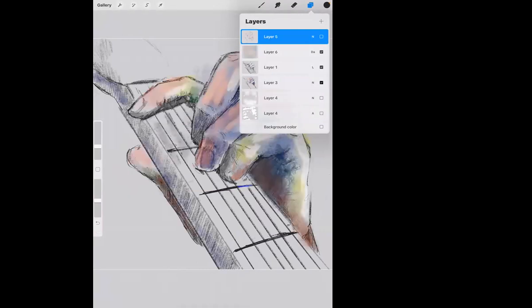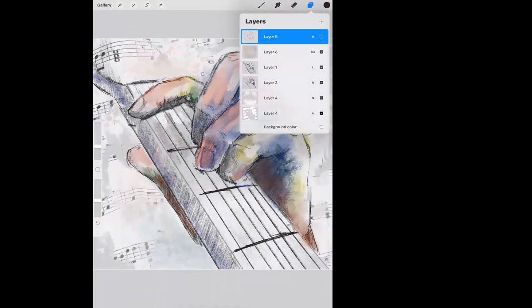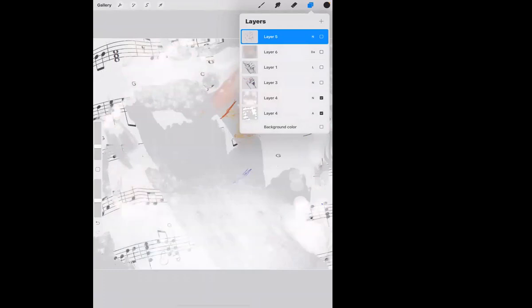Then, chit-chatting online, somebody said, well, how about putting sheet music in the background? I said, well, I was thinking about G clefs or something. So I went looking for some guitar music online and I put it in there. Let me show you that layer alone. And I kind of erased and just wanted it kind of in and out. I didn't want it so solid.